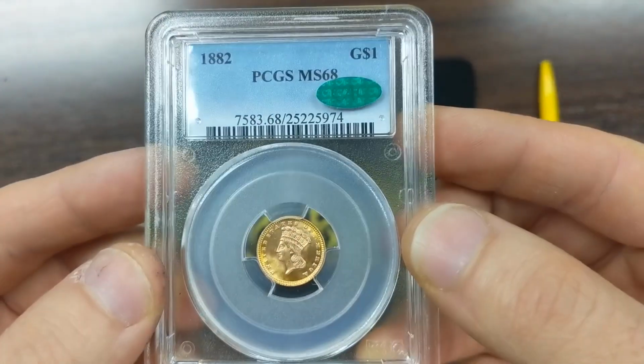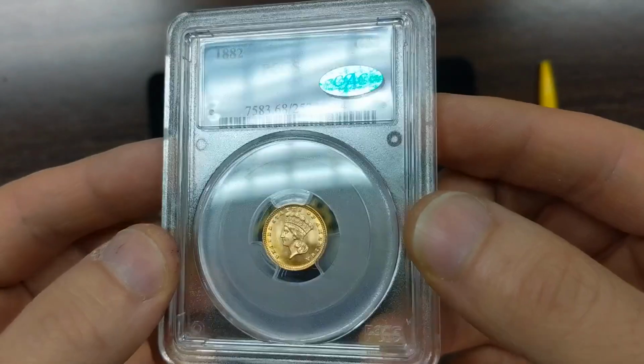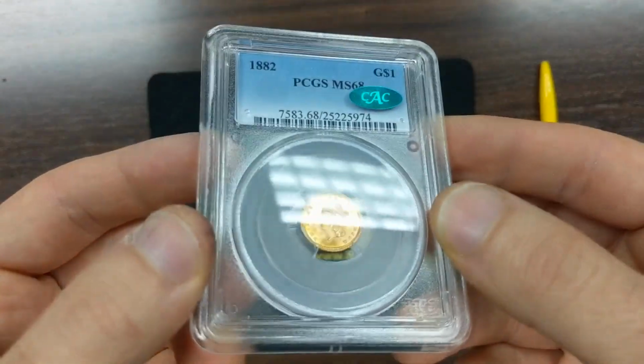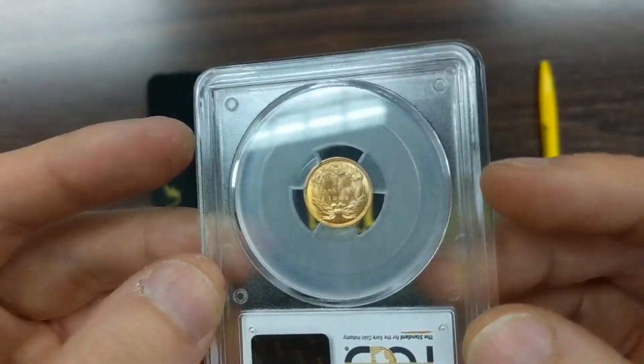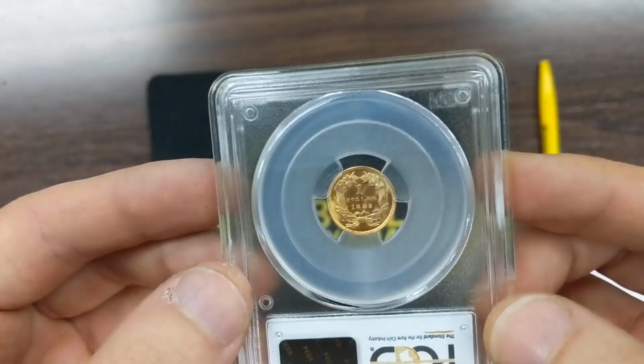And it's actually a little bit proof-like, I think, as well, if you get it under the right light. But either way, it's just amazing. And I just want to give you guys a quick look at what a top-pop gold dollar looks like.